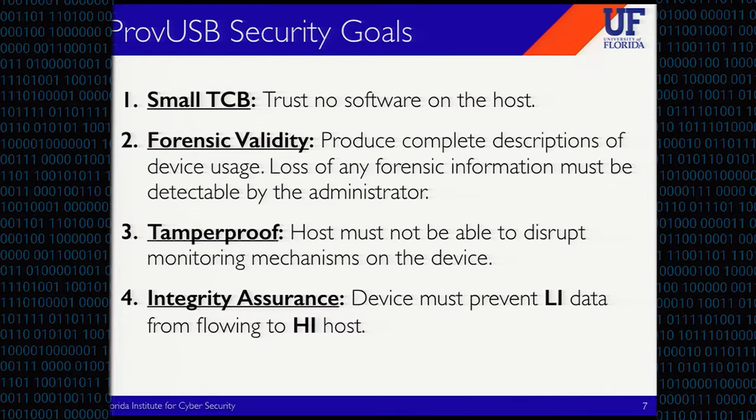All right, so with that in mind, ProvUSB set out to satisfy the following security properties. First, that it has an absolutely minimal trusted computing base. In particular, we didn't want to trust any software that might be running on the host. Second, we wanted to collect audit information that exhibited this property of forensic validity. And that's the idea that we can provide a complete description of how this particular device has been used within our organization. And if for some reason we can't provide that, then any loss of that information has to at least be detectable by the administrator that's inspecting it.